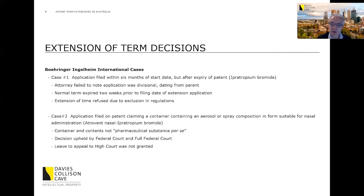They then applied for an extension of time to file the patent term extension request, and it was refused because it is not possible under the provisions to file an extension of term request after the 20-year term has expired.